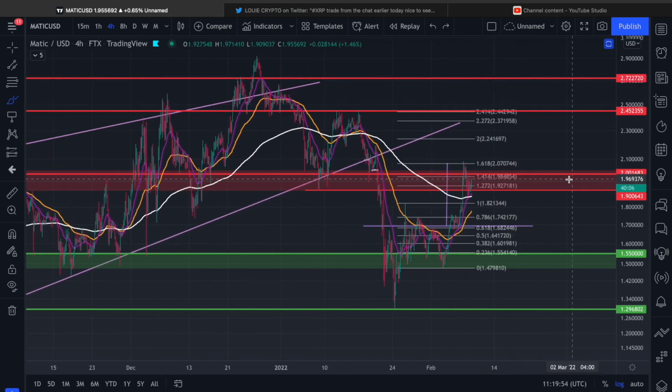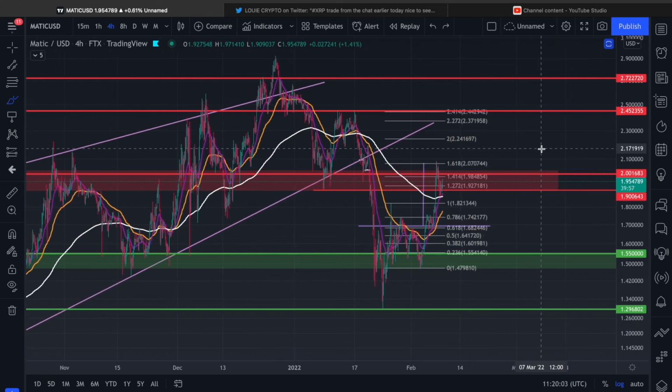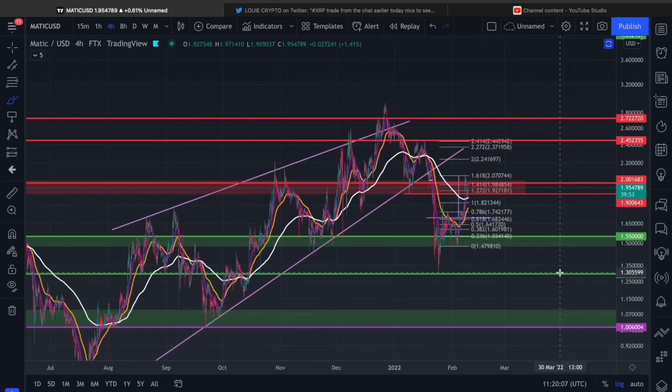Looking at 245 as the next impulsive wave target, as long as we can hold this 55. Lose that and we could roll over, but I would like to see $1.55 hold in this bull market for Matic Polygon. I'll bring you over to the crypto packages now.